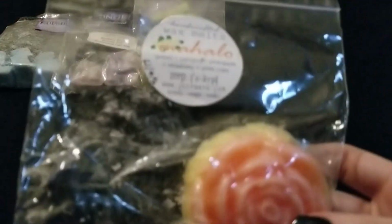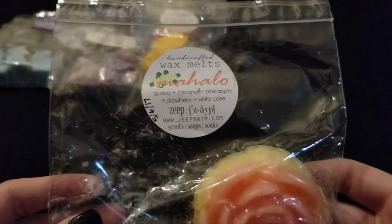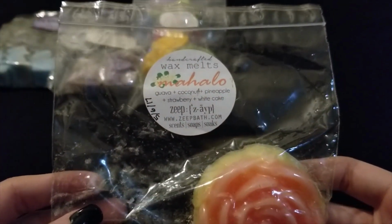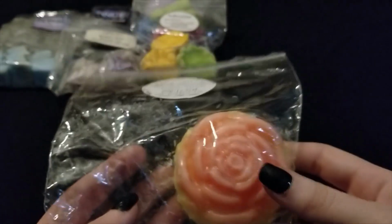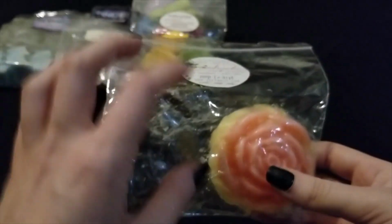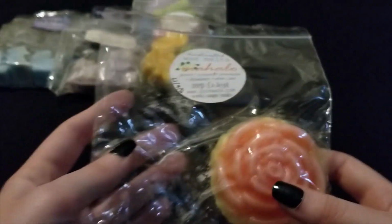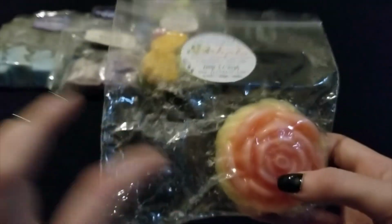I melted Mahalo from Sept. This is guava, coconut, pineapple, strawberry, and white cake. I really like this scent. There were two roses in here, and I finally got through the one.